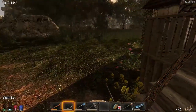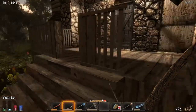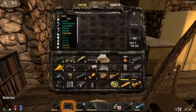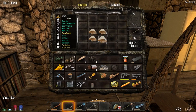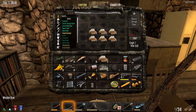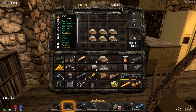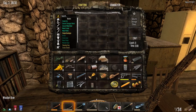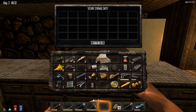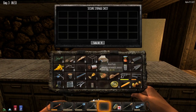All right, anyways, what was I doing? Oh yeah, I was offloading the stuff that's in my inventory. That's what I was doing. I should make a chest, and that's exactly what I'm going to do. I'd break down the chests that are over there and bring them over here, but you can't pick up chests. So once you got one, that's it. Once you put it down, you're done.